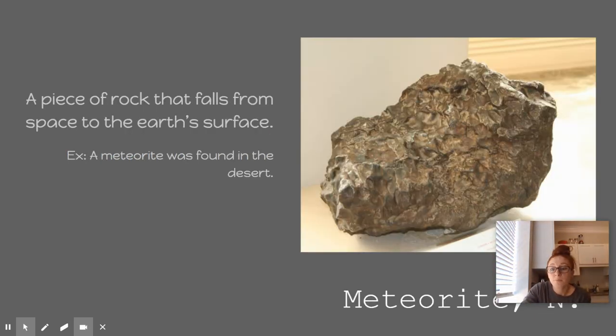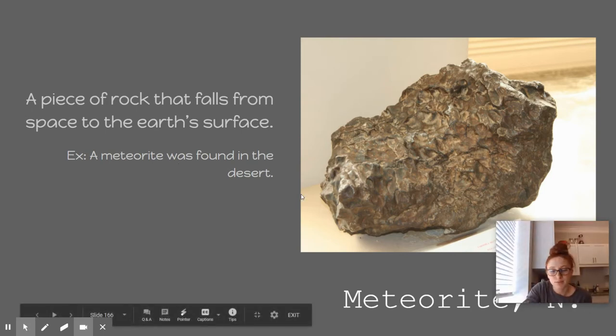Meteorite. A meteorite is a piece of rock that falls from space to Earth's surface. Okay, so that's when the meteors, or the rocks that are floating in space, come in and actually make it through. They don't completely burn up, but they end up on Earth's surface. A meteorite was found in the desert. This is what a meteorite looks like. Pretty cool, right?